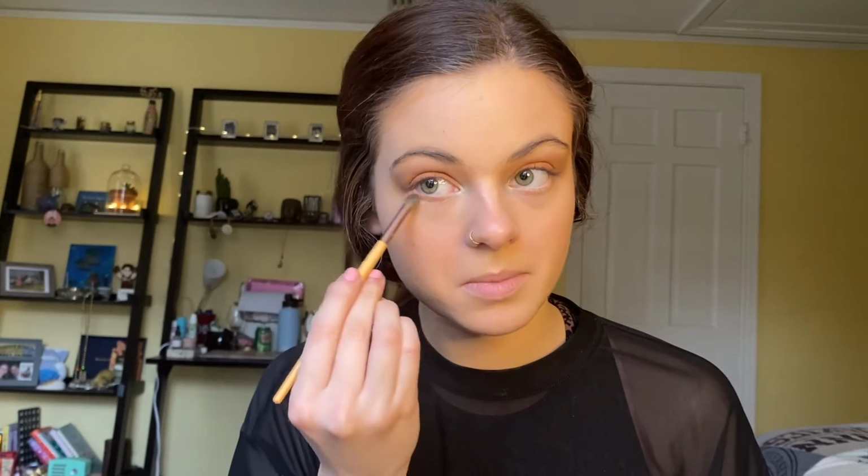And now I'm going to go ahead and do the under eye. So I'm just going to take Tiger's Eye from the Kylie palette. And I'm going to take this brush that I used for the inner corner highlight. And I'm just gonna put a little bit of that on my lower lash line.